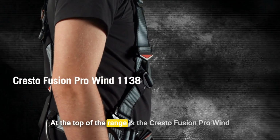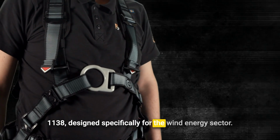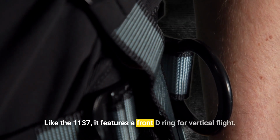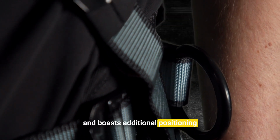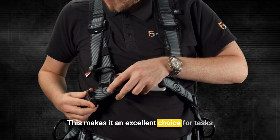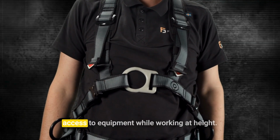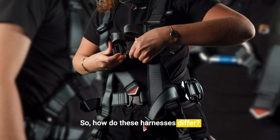At the top of the range is the Cresto Fusion Pro Wind 1138, designed specifically for the wind energy sector. Like the 1137, it features a front D-ring for vertical fall arrest systems and boasts additional positioning loops for extra tool attachment. This makes it an excellent choice for tasks that require flexibility, precision, and quick access to equipment while working at height. So, how do these harnesses differ?